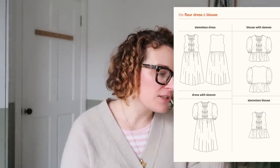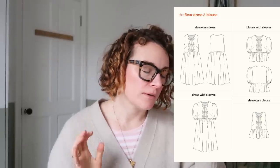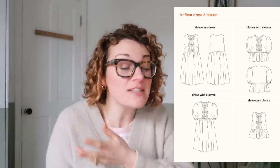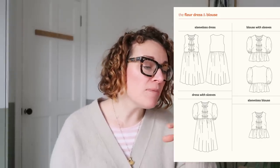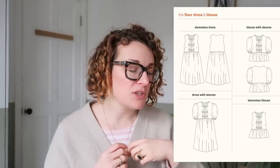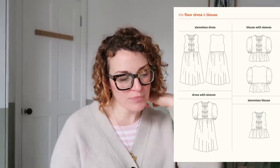So let's have a look at the line drawing. You can see that you can either make this as a dress or a blouse. You can have it sleeveless or with sleeves. The sleeve is quite an exaggerated poof sleeve. It's beautiful. And then the big detail is on the front, the top part of either the dress or top. You can see there are 3 bows which tie together to form, I guess, your fastening. And then you either have a peplum at the bottom, which is gathered if you're making the top, or you have it gathered as the skirt part of the dress.